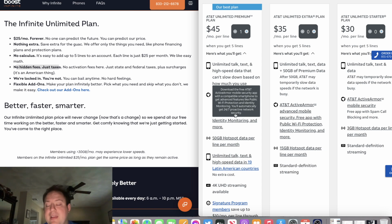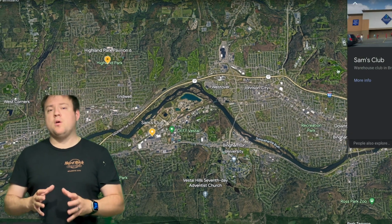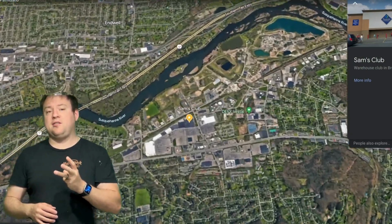So I just wanted to give you guys a quick comparison of the two plans and what they offer. Before we get started, I just wanted to give you guys a quick overview of our 3 different testing locations.